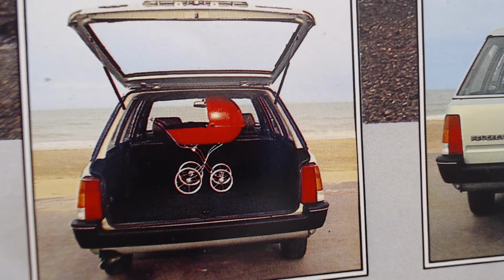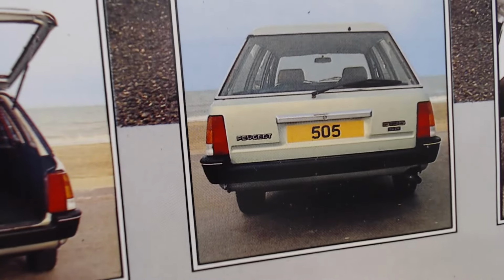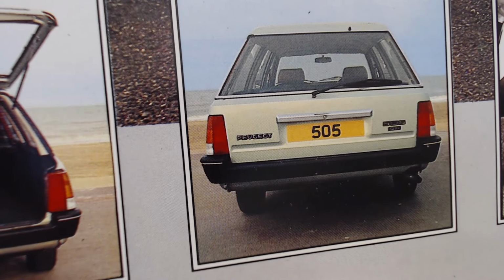Really perfect cars for the family before minivans, people carriers took off. It was all about estates, wasn't it? And obviously before SUVs became as popular as they are today. Estates, that's what you had if you had a family. And these were huge in Europe. I mean, by American, North American standards, they weren't that big, but certainly on European roads they were pretty big cars.